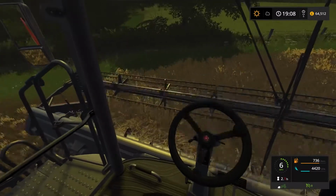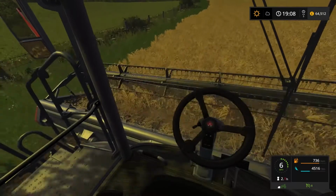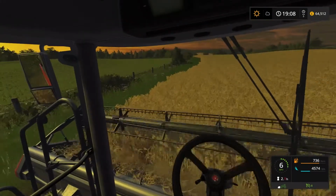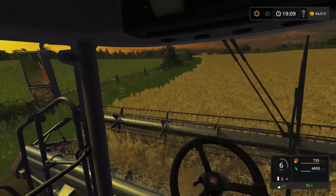And Wayne, one day we will get you your root crop harvest. Don't you worry, buddy, that will be coming shortly. Location to be decided, but it will be coming. There's an opportunity on all fronts there.